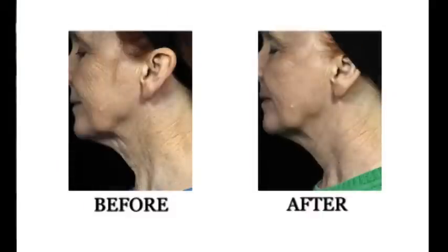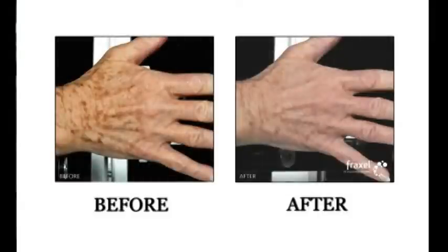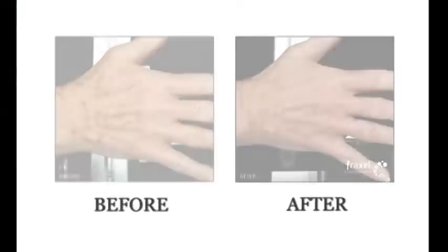We even have lasers that are useful for spider vein treatment and for enhancing the collagen production in the skin, along with some of the other resurfacing lasers that I mentioned.